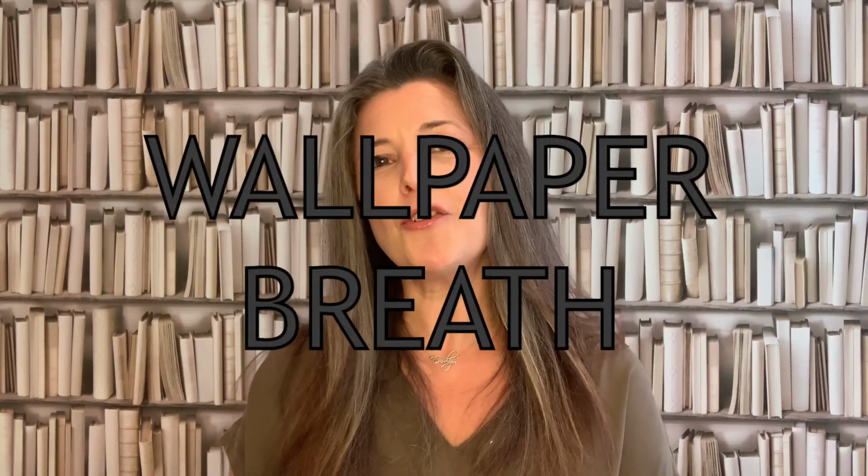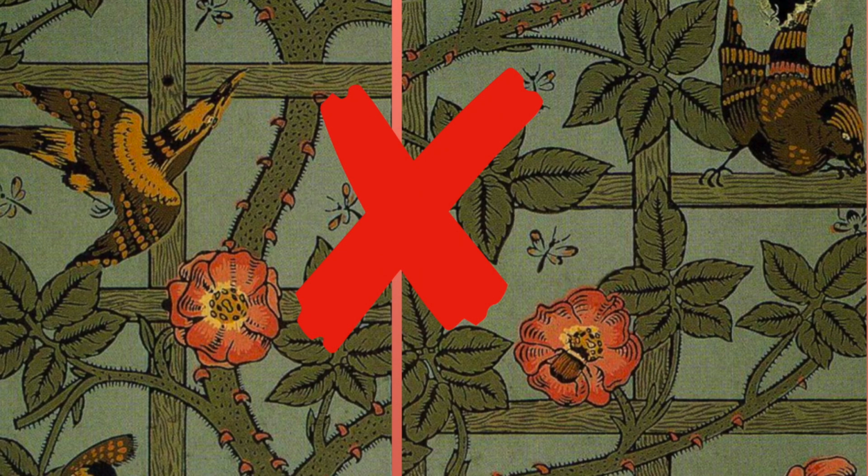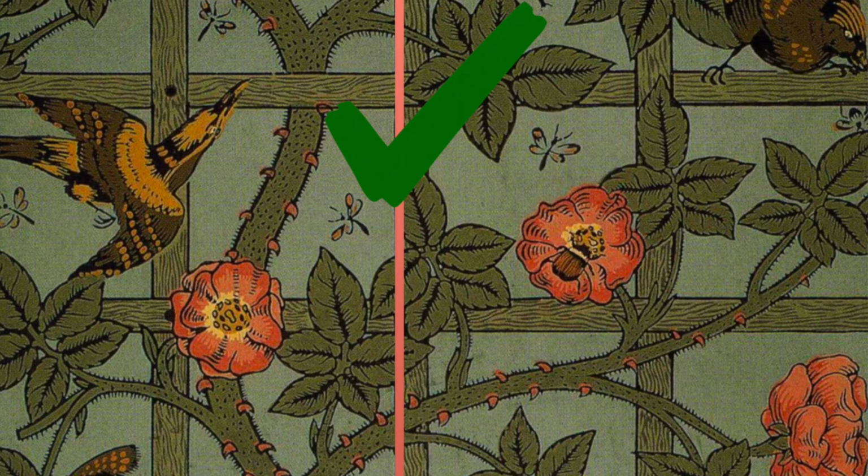The wallpaper breath. Now, I don't know whether you've ever tried wallpapering, and truth be told, I haven't, but I'm sure we can imagine certain aspects of wallpapering aesthetics. Let us imagine for a moment that our wallpaper has a big design on it. Now, even if we can't push two pieces of wallpaper exactly together, we must make sure that the design matches up on either side of the gap.